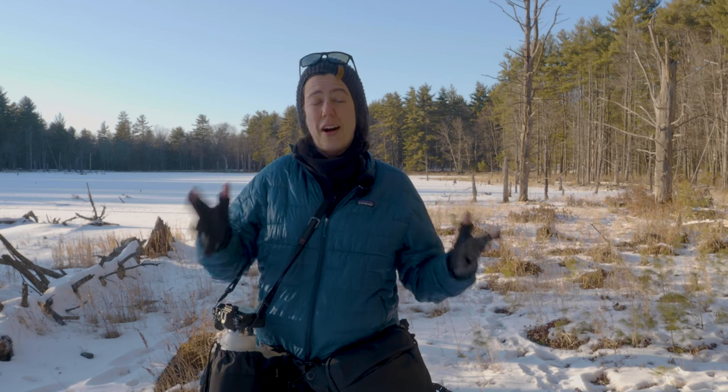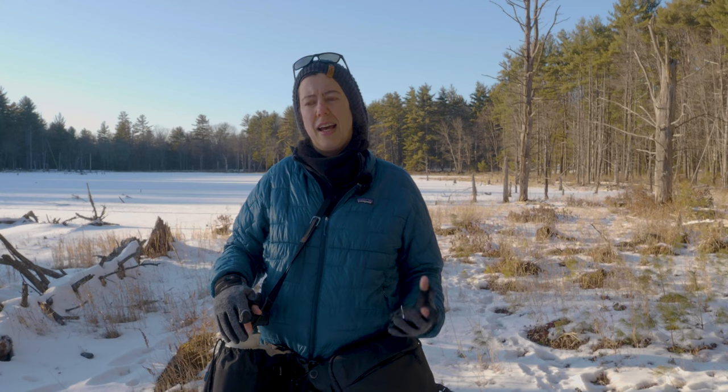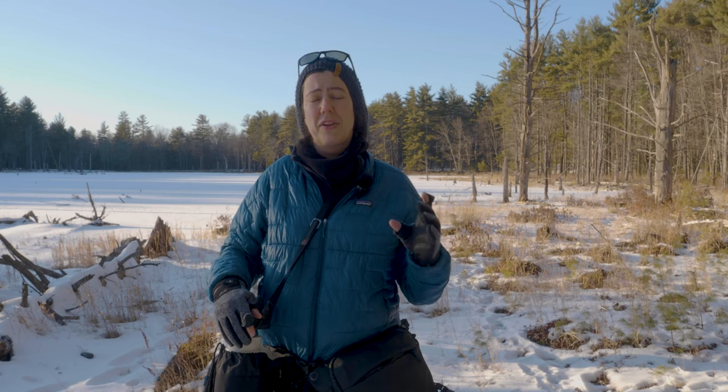So make sure that you are doing your homework before you go out, or if you go out and you find an animal and you know that these animals, like the beaver, live around here, then take the time to observe them before even taking any pictures. And let me tell you, your pictures are going to be much better if you do that.